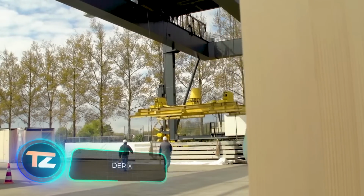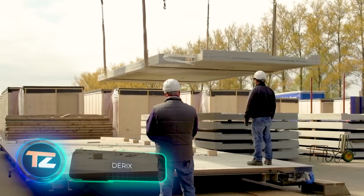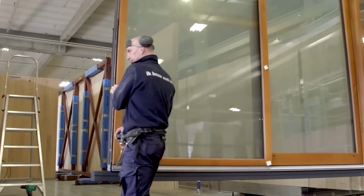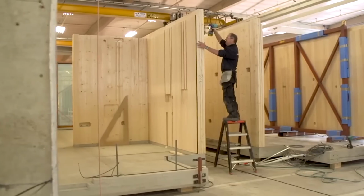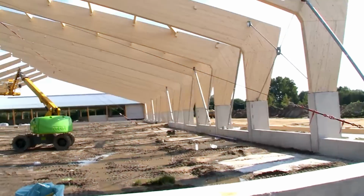Derrick specialists believe that wood is the building material of the future, and the statistics back it up. In the United States, over 90% of houses are made of wood, while in Japan, it's over 40%. Derrick also notes the abundance of specialized forestry farms, ensuring no environmental issues.